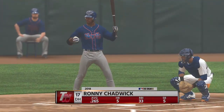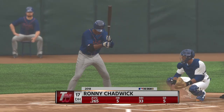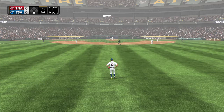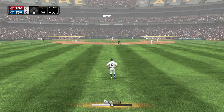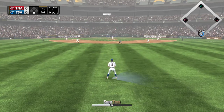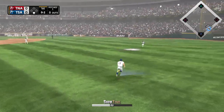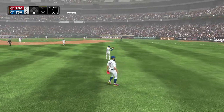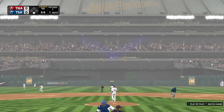Now batting, Ronnie Chadwick. And we are set for baseball here this evening. Designated hitter, Ronnie Chadwick. Lifted the other way to left center. Bland arranged to his left as he tracks this one down in left center for the first out. And with that, here's a look at the visitor.